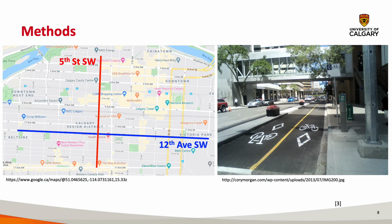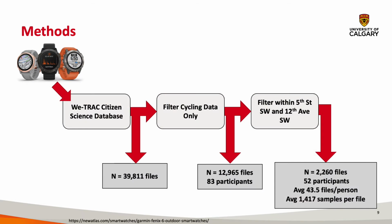We were especially interested in the 5th Street Southwest and 12th Avenue Southwest corridors, which have already received a considerable amount of investment from our city. These routes featured commuter-friendly two-way bike lanes like the one pictured here on the right. However, they do not have a cyclist green wave system. To examine these benefits, we captured wearable data from the WeTrack Citizen Science database to inform a simulated study.